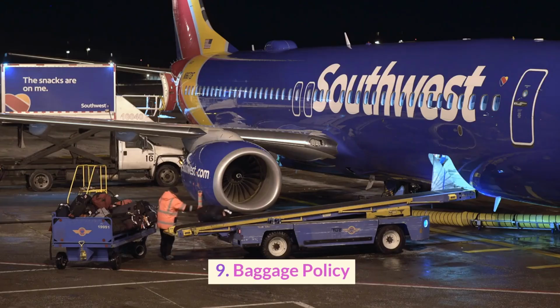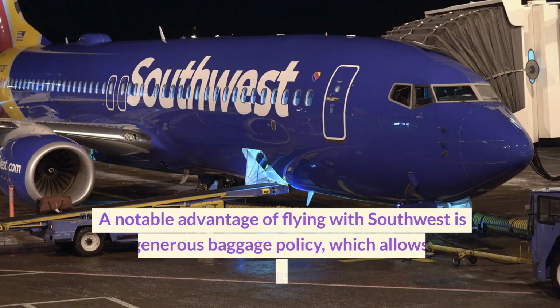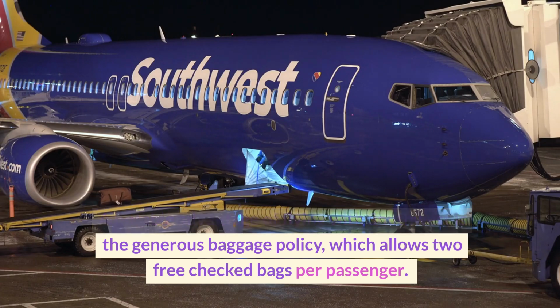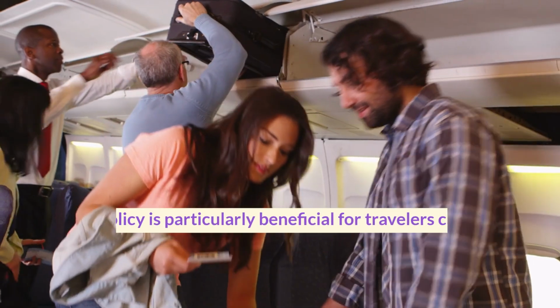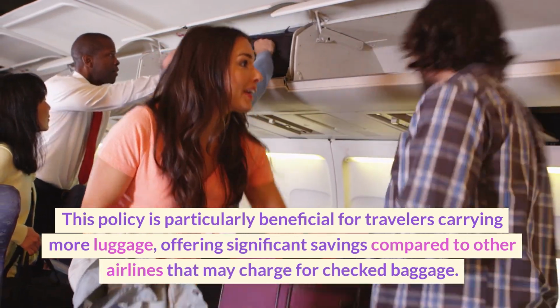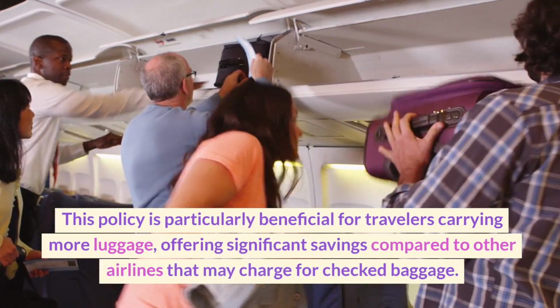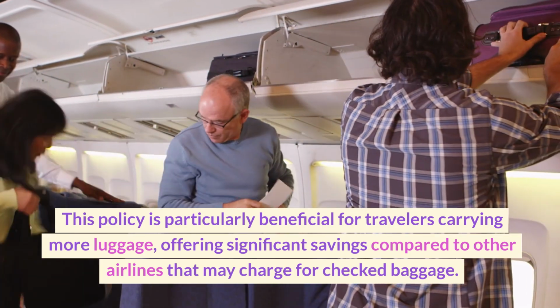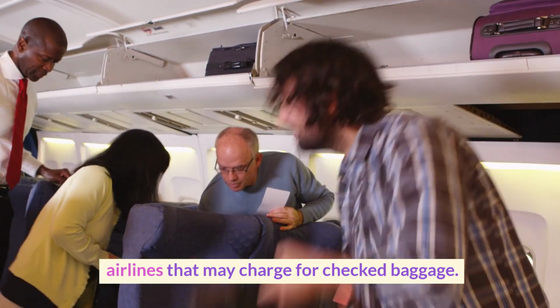9. Baggage policy. A notable advantage of flying with Southwest is the generous baggage policy, which allows 2 free checked bags per passenger. This policy is particularly beneficial for travelers carrying more luggage, offering significant savings compared to other airlines that may charge for checked baggage.